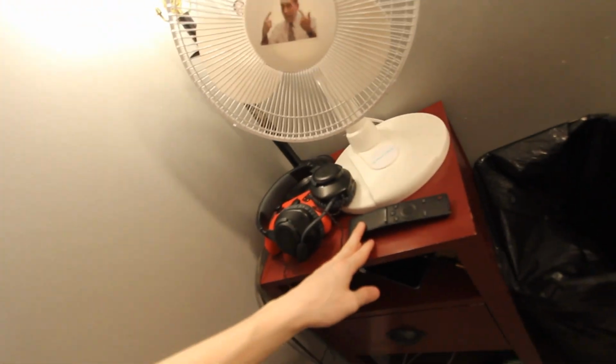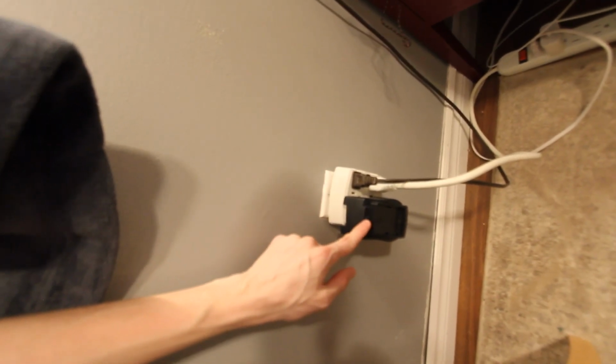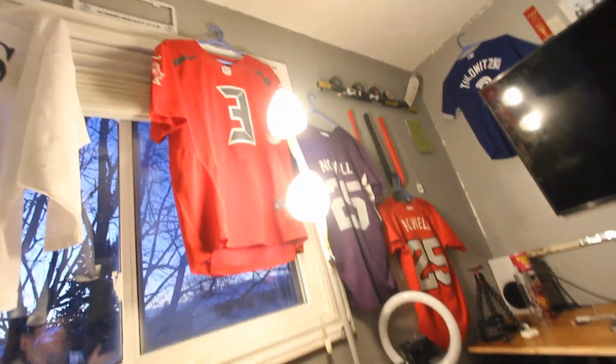Got this all here, got my little gaming stuff, my remote, got my batteries, all that, got my camera battery here, which is gonna be so nice. Garbage, dog bed, my lights, and you've seen the rest. I mean, this is just awesome, I love this. It looks so good, I'm so happy with this.